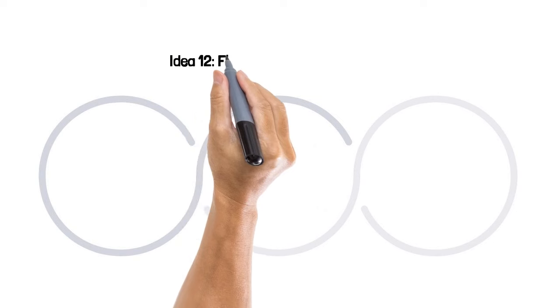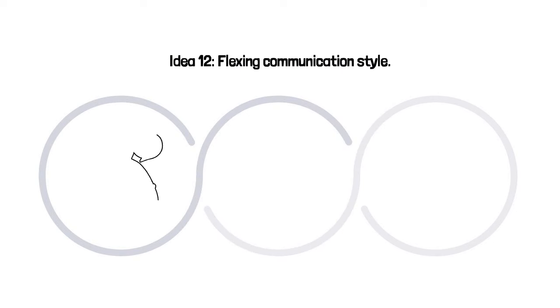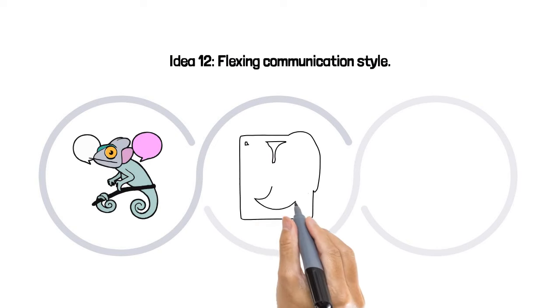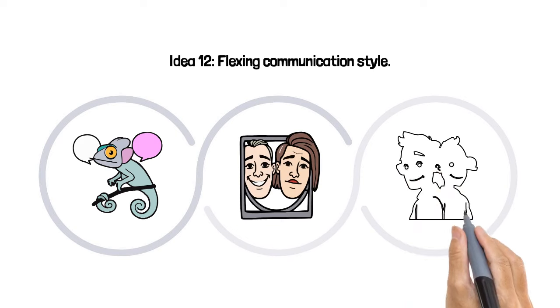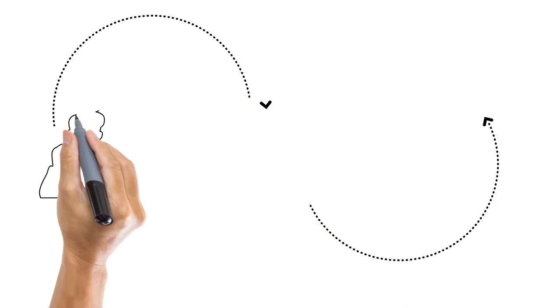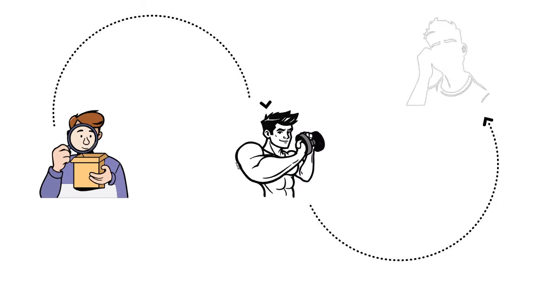Idea 12. Flexing communication style. The idea of flexing communication style is like being a communication chameleon. It's all about changing the way you talk and interact with others based on who you're dealing with. Imagine you're speaking with someone who loves details and wants all the facts. If you're more of a big picture person, you'd need to shift your style and give them the specifics they need. That's flexing. This isn't about pretending to be someone you're not.